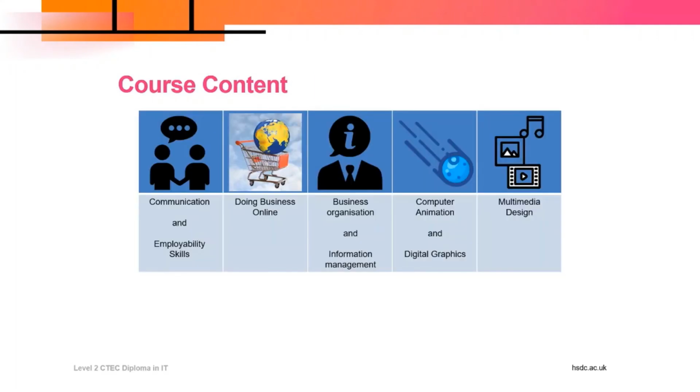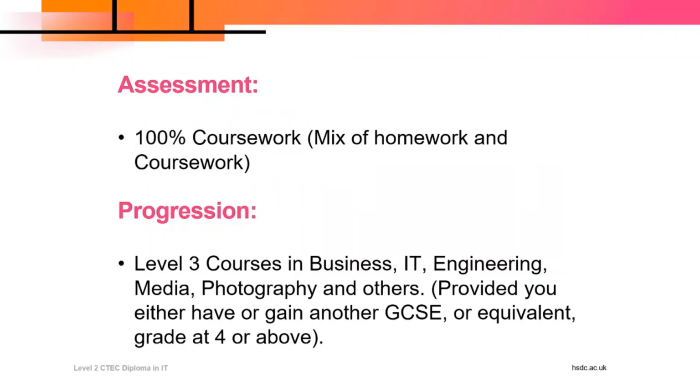There will be units in graphic design, multimedia, doing business online, how organisations use IT, and basic units on employability skills and getting into the world of work. Some other courses that this qualification would go well with are things like business and sport. You need at least 1 GCSE with a grade of 4 to be able to get onto this course, and it's assessed through a combination of coursework exercises and homework activities.